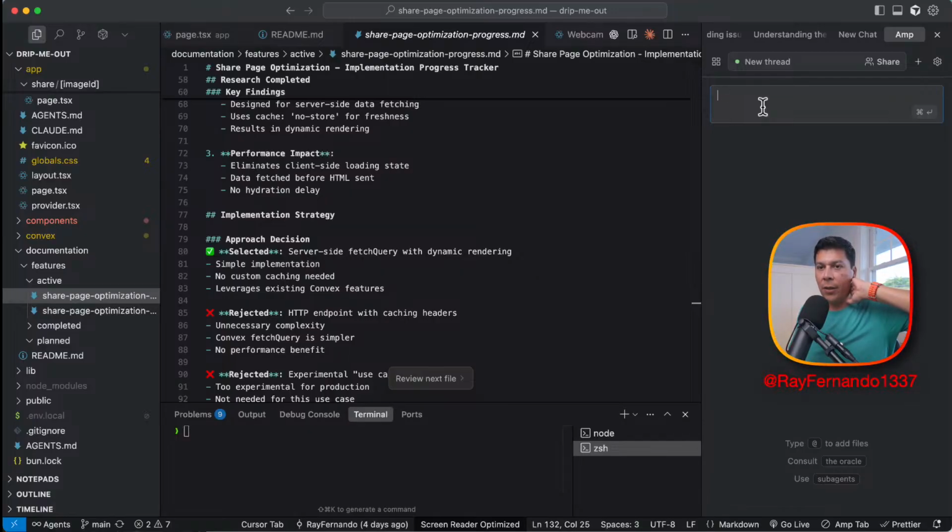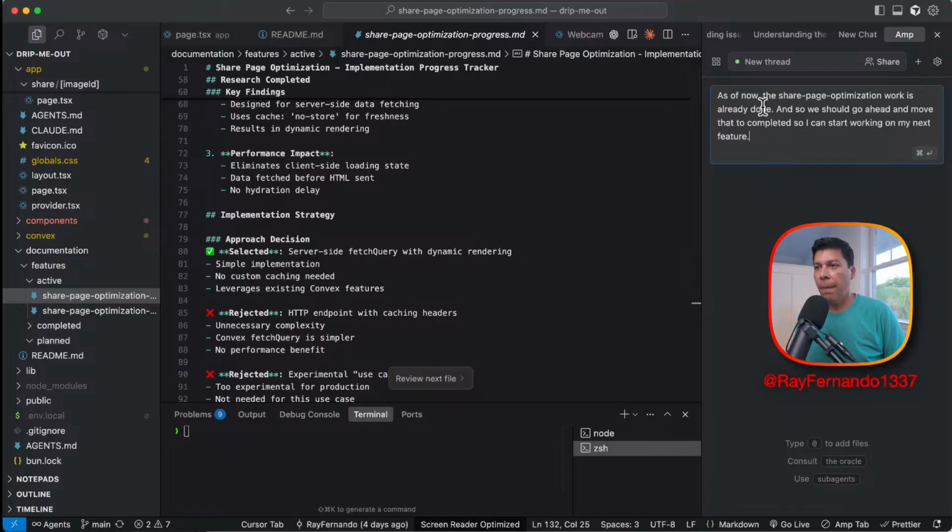And so we should go ahead and move that to completed so I can start working on my next feature. And then I'm going to just, can I just drag a file in? No, I can't. Okay. So I have to do @share page optimization. Okay.